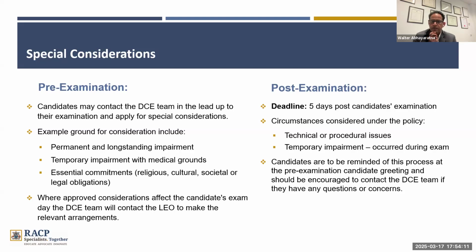The post-examination, as Andrew said, Dr. Sloss said that 5 days after the examination is the period of time. That's the deadline. So after 5 days passes, the candidate cannot put in special consideration requests. Those circumstances are under the policy, and there is a policy on this, very clear, and we use that policy as our guideline when it comes to the committee for consideration of technical issues or a temporary impairment that did cause performance issues during the exam. Now, stress is not a reason, but nonetheless, that's not your role. You need to be just telling the candidate that they've got 5 days post-examination if they come to you and say, look, I need to put a special consideration, and it's well delineated as to where they provide that information and how.